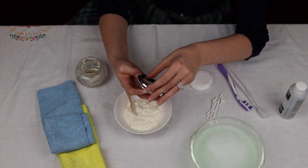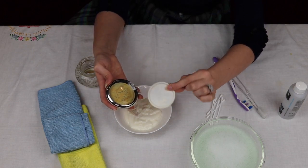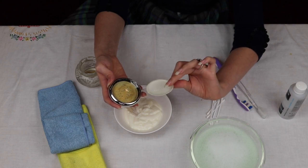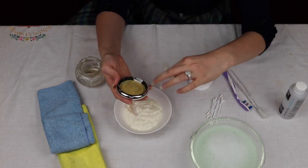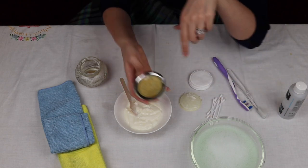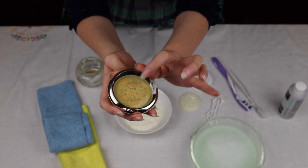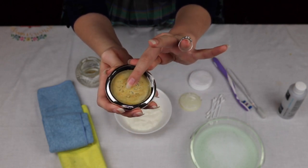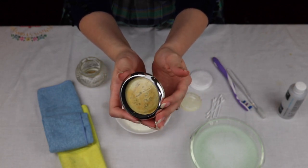Oh wow, okay. So that is the cover. It's got the word Avon on it. Oh, that looks really gross. Okay, let's zoom in on that. That is what the top of the jar looks like, and it looks like the cream has gotten into that plastic, so that might be interesting to clean out.